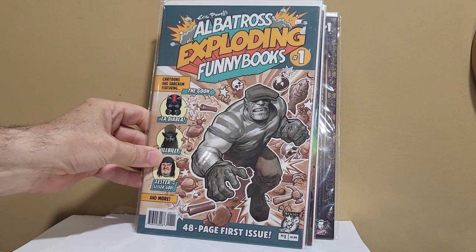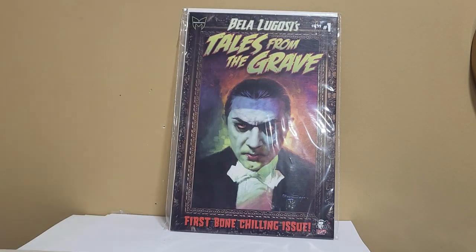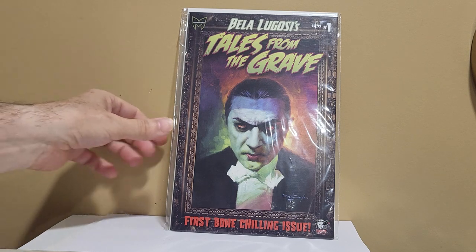Albatross, Exploding Funny Books, anything with Goon on the cover. And I think this is an alternate, but I can't really find much details on it. But it's still Albatross, Exploding Funny Books, number one. So now, the reason I like this, A, it's a great series. Number two, the Popeye one is awesome. But I didn't realize it until I got home and I was bagging it.